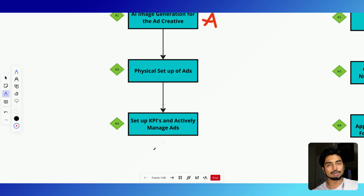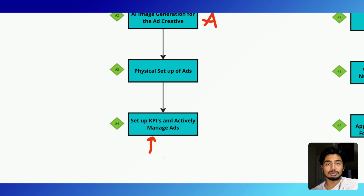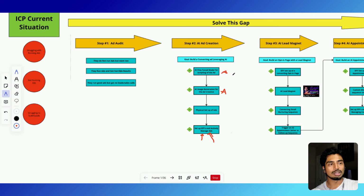Finally, set up KPIs and tracking. You have to be tracking. Again, a lot of this stuff as well is tracking. How well are the ads working? How well are they working before we work with you and after, right? That's marketing material. So you have to be tracking everything. This is another common thing you'll see in the rest of the infrastructures.